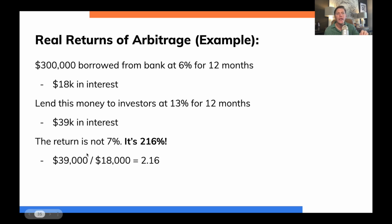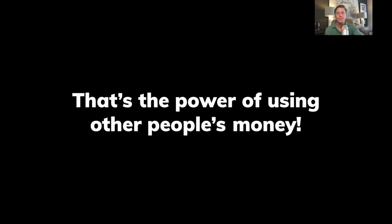Your only liability is the bank's $18,000 in interest, but you earned $39,000. So the $39,000 that you earn, you divide that by your cost of capital, that equals 2.16 or 216% return on a deal where you didn't have to remove, not to mention any of the growth inside of an account, because you didn't take money out of your policy. That's the power of using other people's money out in the marketplace. So again, that's the power of using other people's money.